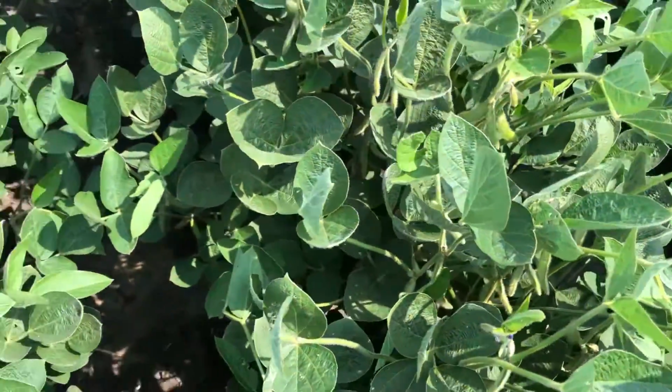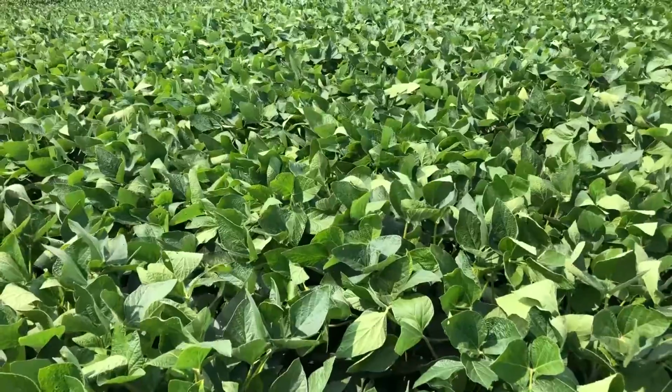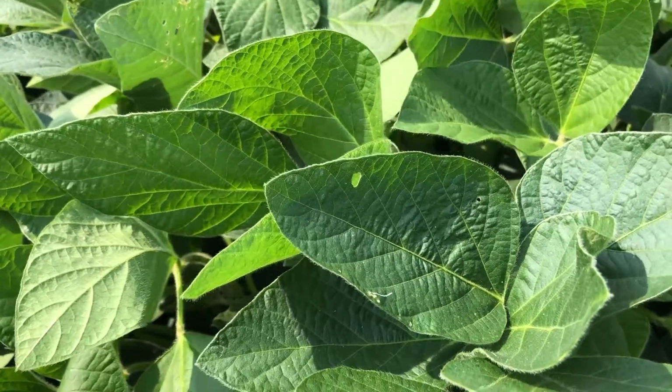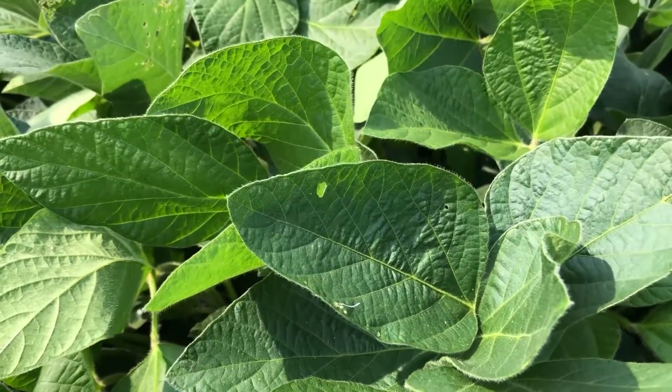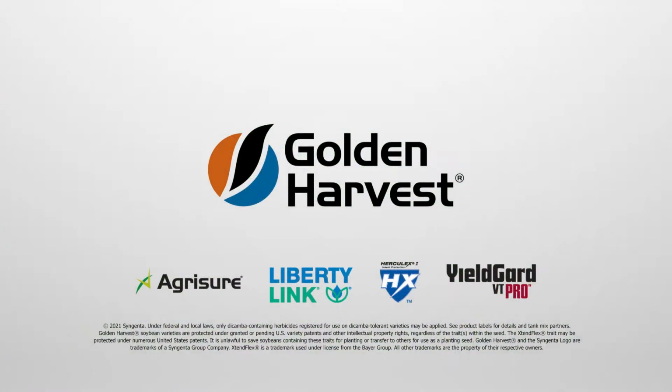GH3192XF is an XtendFlex soybean variety. This product also brings protection against soybean cyst nematode. GH3192XF is all about yield potential. Plant it early and plant it on your most productive acres, and you will enjoy the results at harvest.